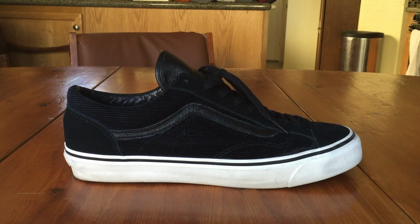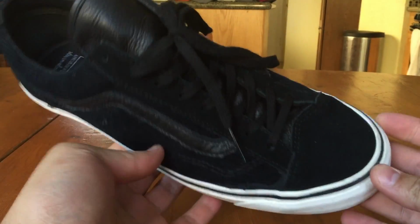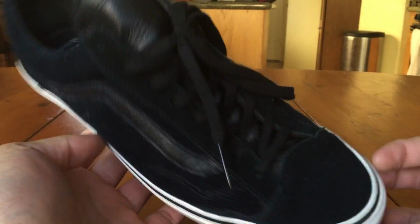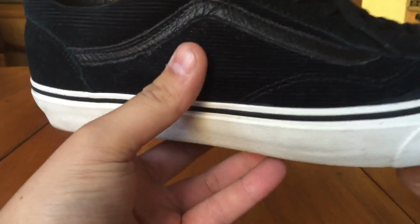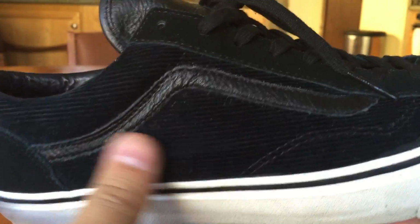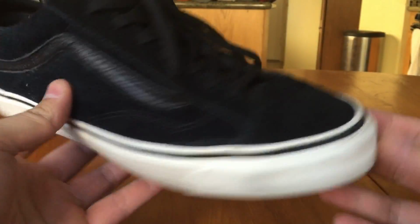Start off here with number 15, the Steven Allen OG Style 36. This is a collaboration between Vans Vault Originals and Steven Allen, a high-end fashion boutique based out of New York, dropping two shoes, the OG Style 36 and the Skate High LX. Very subtle shoe. You got that very, very dark blue navy on this corduroy material here, which you can barely even see. Basically looks like a black and white shoe.